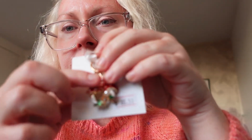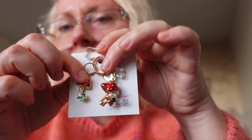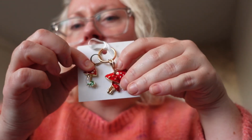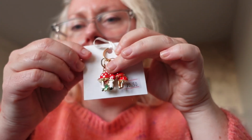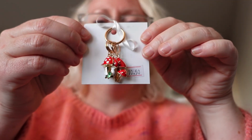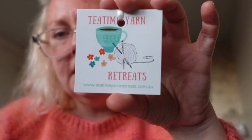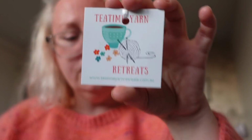And then I got some more mushroom stitch markers. Sorry, you'll have to excuse me while I try and sort these out so you can see them. A cute little set of 3. And this is from, there we go. You can see those. This is from Teatime Yarn Retreats. And that's her business card there. And they're super cute. And then what else did I get?